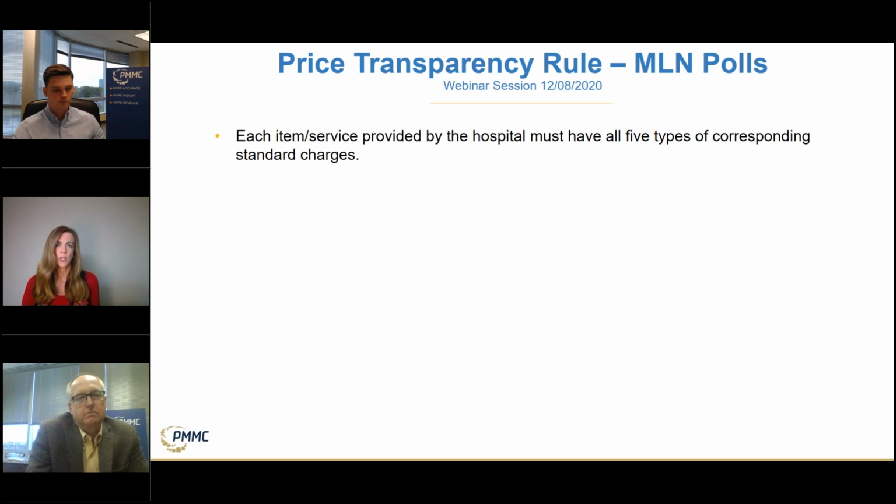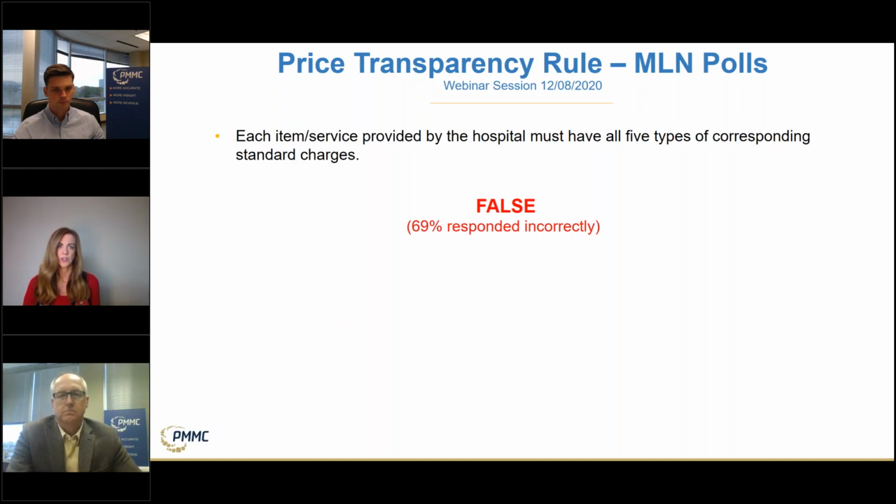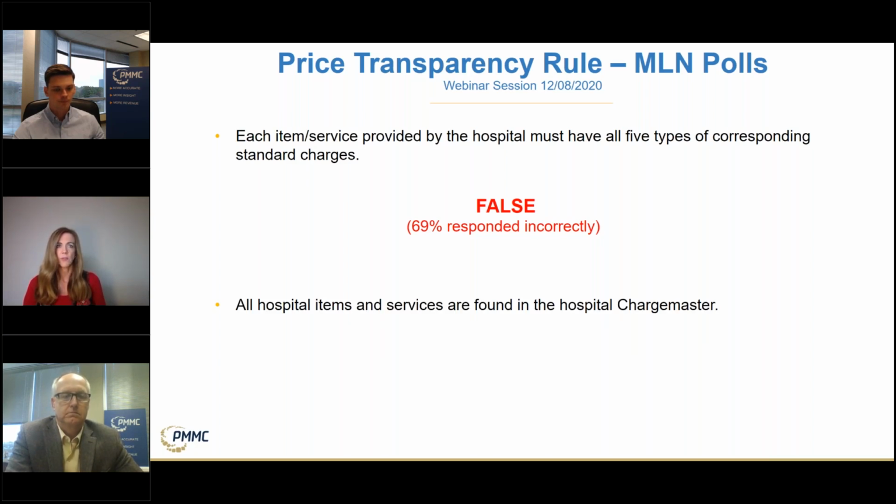The first poll question was, each item service provided by the hospital must have all 5 types of corresponding standard charges, true or false? And 69% answered true. The answer is false. The requirement is that a hospital post the standard charge as applicable for each item service the hospital provides. The next true-false statement was, all hospital items and services are found in the hospital charge master. And the answer is false, but 41% responded incorrectly.